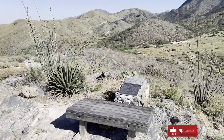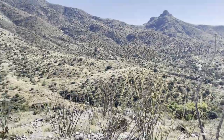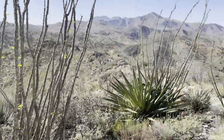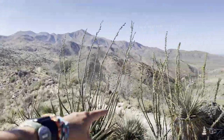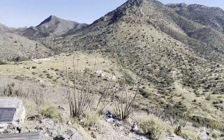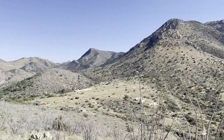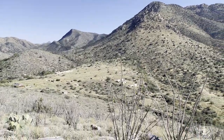Yeah, my phone's overheating, so hopefully I can get this. So we've got old Fort Bowie, which I may or may not stop by. It's a long day already. Got a little ridge trail out here. Fort Bowie, right there. Alright, gotta head back down and do the ruins trail and then head on out of here.